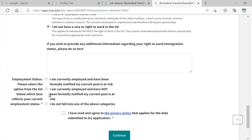So then you need to select one of the following options. These first two are optional. Either you can select it or you can leave it like this. And the last one you need to select is I don't fall into one of the above categories, so select that and then go down and select I have read and agree to the privacy policies of this website. Select this and then continue.